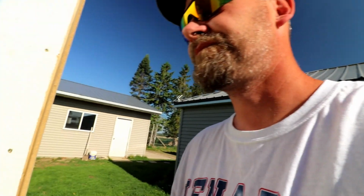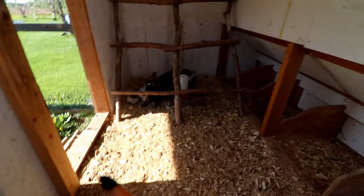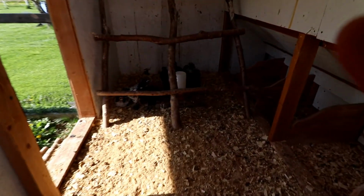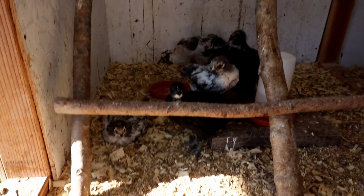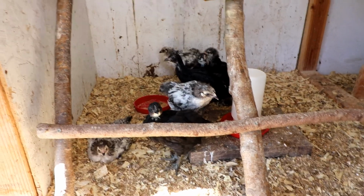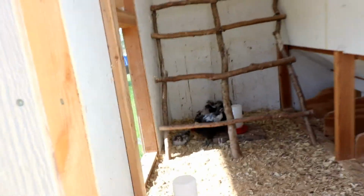So in here, we have our new girls. Come here, girls. The white ones are Brahmas, and the black ones are Jersey Giants. And they moved out of their little cage, and now they're in the hen condo here. Enjoying life. That's what it's all about. Enjoying life.